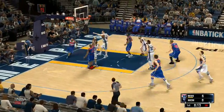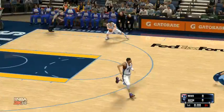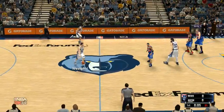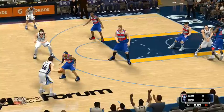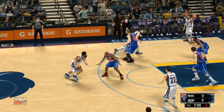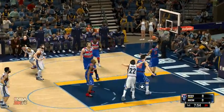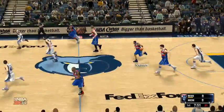Washington fast break. The score now all even. Here's Money, right now averaging 11 points a game. There's the feed to Walton. Knight gets a screen from Walton. Left side, Westbrook. The tray. The shot is off. And it's Washington the other way.